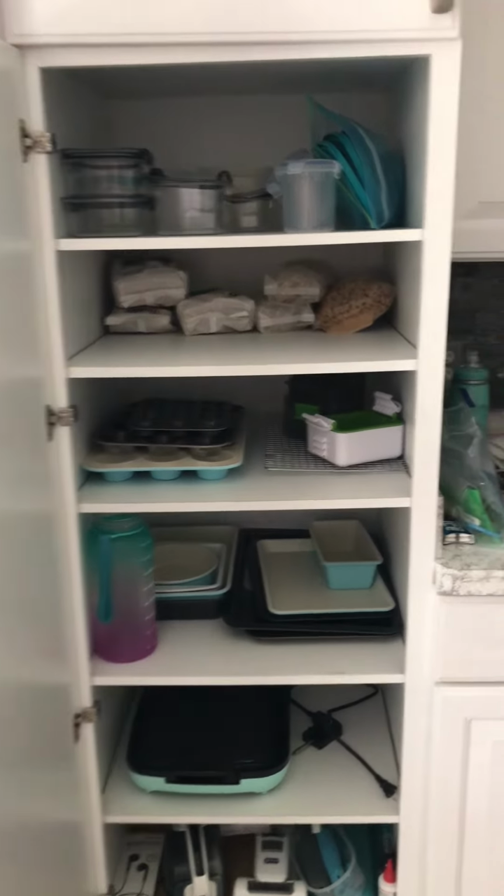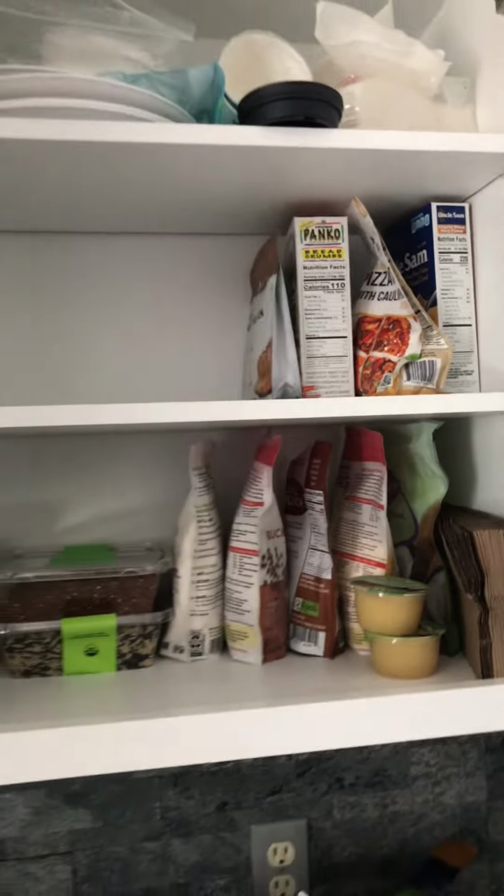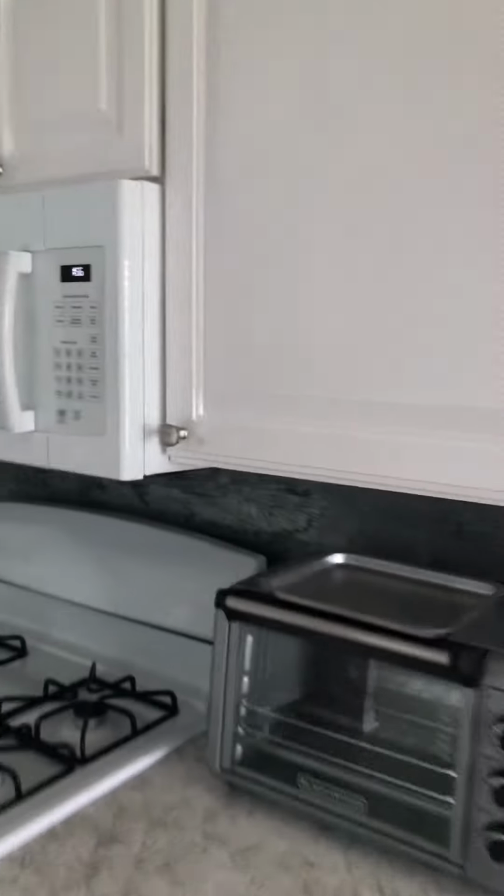Unbelievable. Okay, and now unbelievable is cabinets, which you've seen before if you've been following me. Actually, I took a lot of stuff out of here and put them in there, but I've never had food in that cabinet ever. Usually it's just anything unrelated to kitchen stuff.